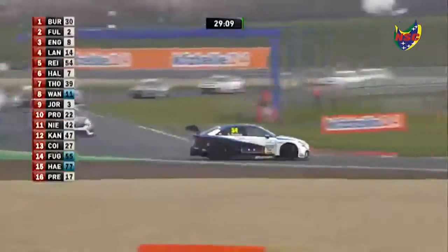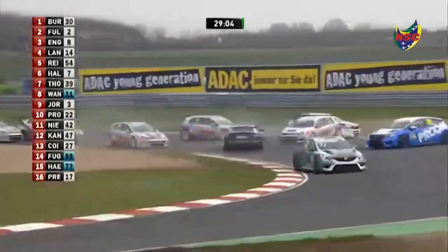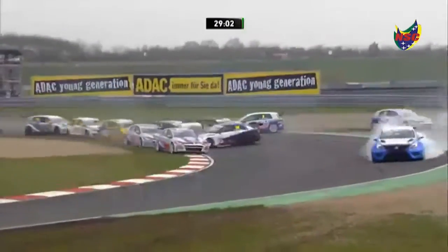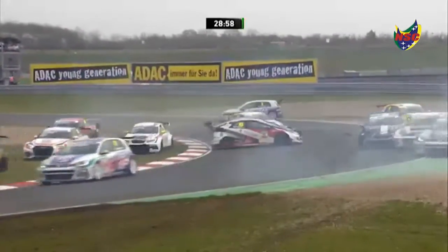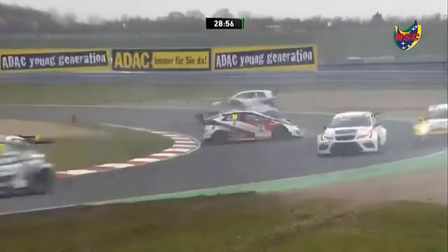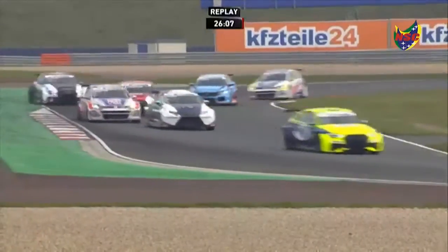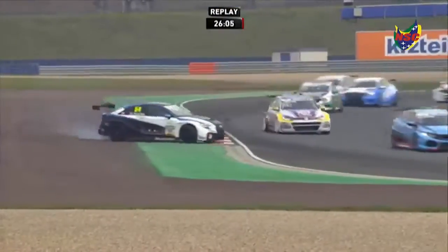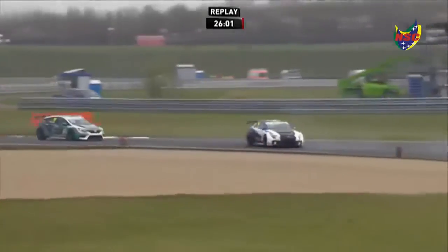Around goes Simon Riker, saves it, then loses it again and is collected by a number of cars. I really thought that Simon had got the car under control as he made his way back onto the tarmac, but then the back end of the car stepped out, and the consequences of that are enormous, especially for the Fugels. You'll recall it was Dominic Fugel in strife yesterday. Well, it is Marcel Fugel that has picked up a load of damage in this collision now.